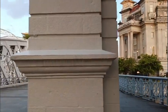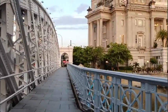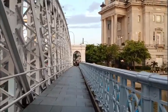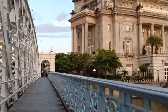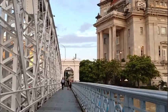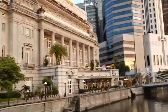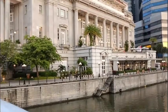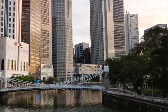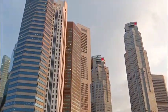This is another bridge where cars can pass through, but right now it is blocked. I think there is a special event. Let's go walk on the sidewalk, this old steel bridge. And if you cross this bridge, it will get you to the Fullerton Hotel side. Very beautiful hotel. This hotel is very iconic for Singapore.